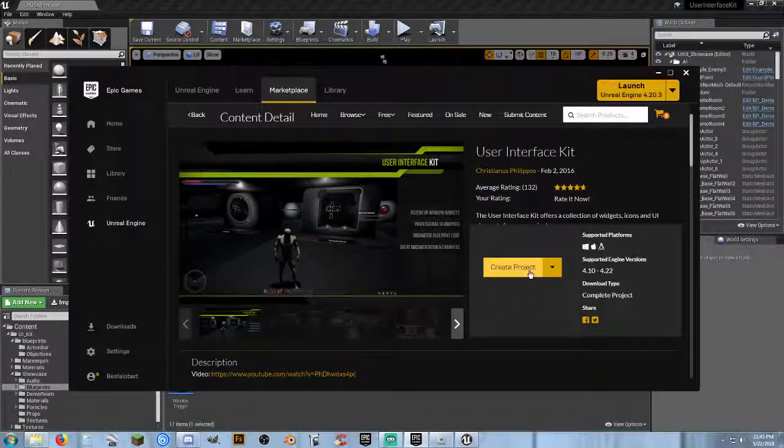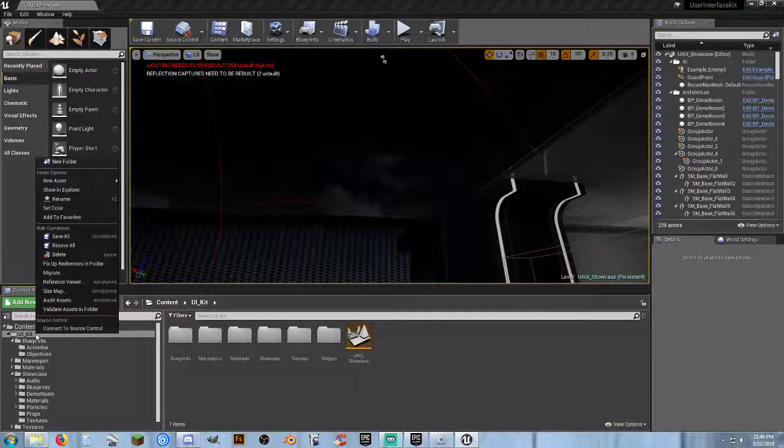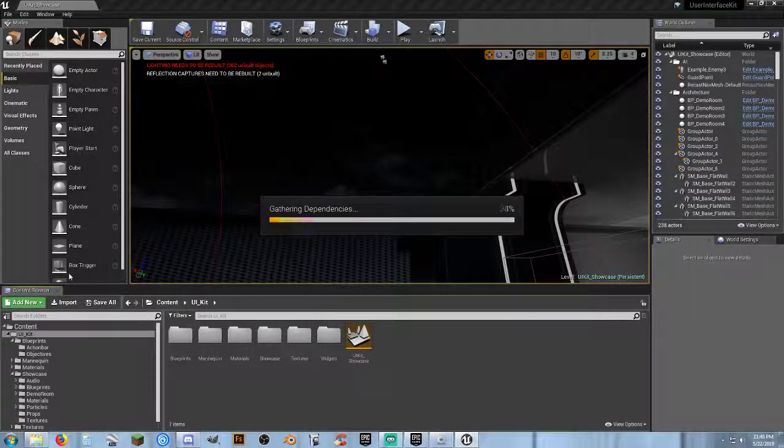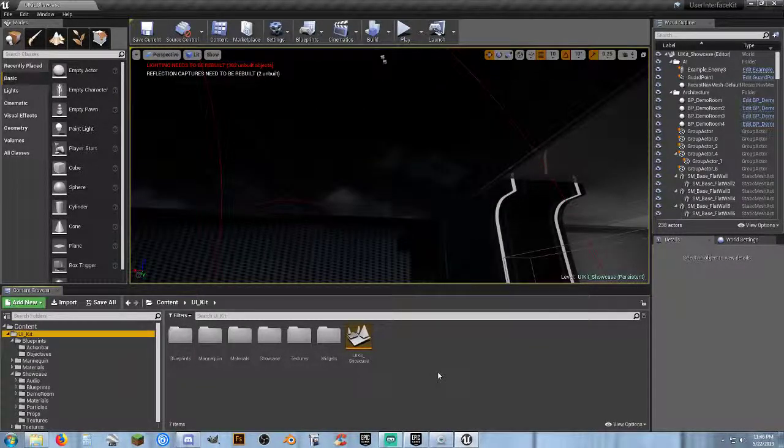Besides the fact that it's create to project only instead of add to project, so you're going to have to create a project before you can even start getting this stuff out of here. And if you wanted to add it to your own project, then essentially you're stuck with adding the entire thing. You right click on it and select migrate, and it'll gather all the dependencies. Then it'll ask you for a location of the content folder of the project that you want to add it to. Select that, and then bang, it'll move this into that project. So you can do it that way and actually move it into your project.